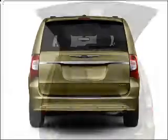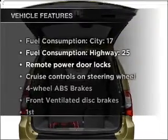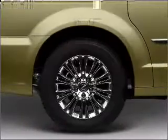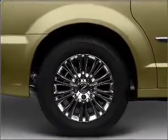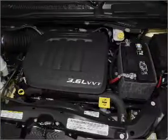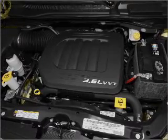Tailor the temperature to your preference and your passengers. And with these notable features, you won't want to miss out on the opportunity to own this amazing vehicle. Air conditioning, power door locks, power windows, power steering, cruise control, power mirrors, an alarm system, an AM/FM stereo with a CD player, an adjustable tilt steering wheel.